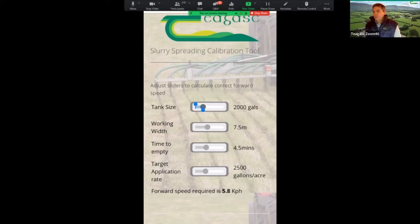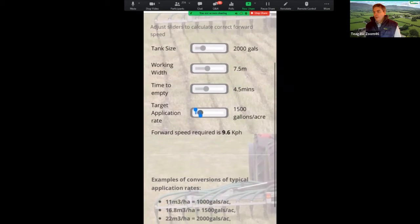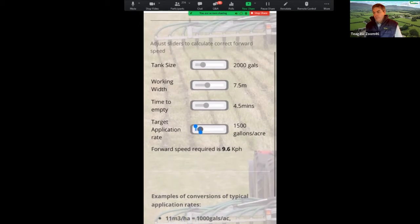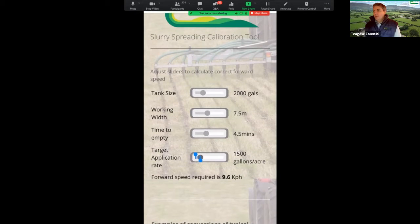The last thing we need to set is our target application rate. Currently it's 2,500 gallons per acre, and it's telling me our forward speed would be 5.8 kilometers per hour. Let's say we want to bring that down to 1,500. So we just bring the slider across to 1,500, and then our forward speed would need to increase to 9.6 kilometers per hour. That's our setting for our forward speed. I suppose our forward speed is the only thing that we can adjust. The other settings just need to be measured and checked for your particular tank.